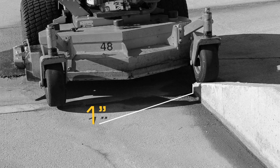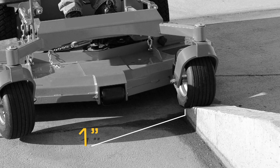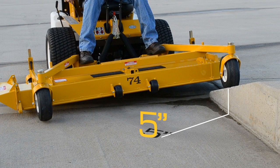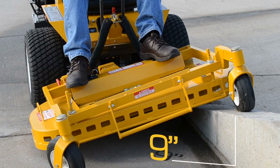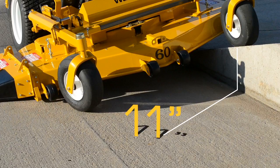None of the competitive decks made it over 1 inch off the ground on the left deck tire before the right tire came off the ground. While Walker decks, based on various sizes, went from 5 inches all the way up to 11 inches on one side before the other tire lifted off the ground.